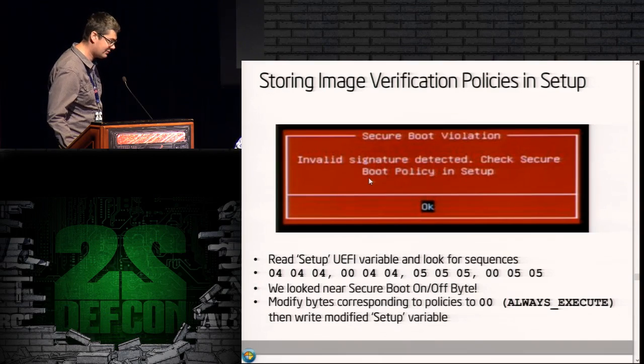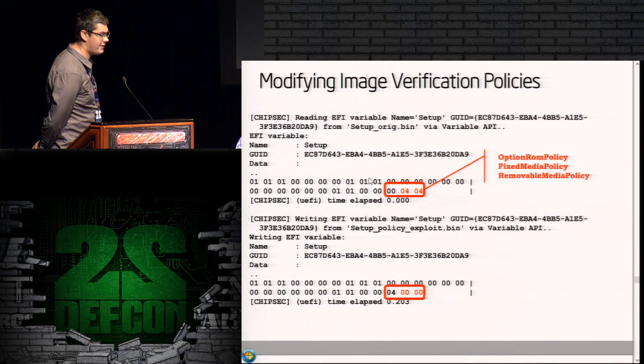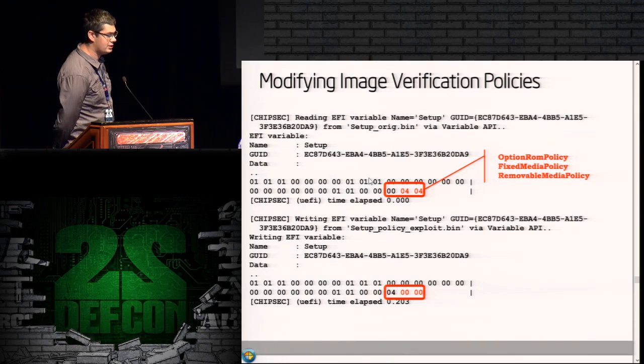After some trial and error, we found the location. So here they are. As you can see, these 0, 4, 4 are for the option ROM policy, fixed media policy, and removable media policy. 0 is allow execute, and 4 is deny execution. So all we need to do is modify this setup variable and set these values to 0, which is allow execution. This way, Secure Boot is still enabled, but no verification is performed. So you can load whatever you want.